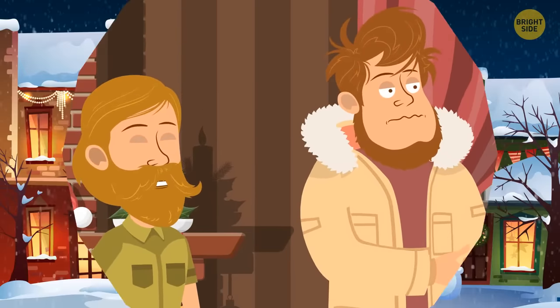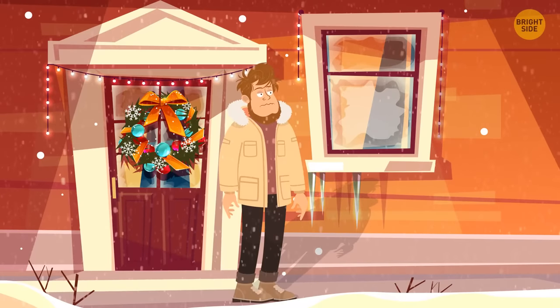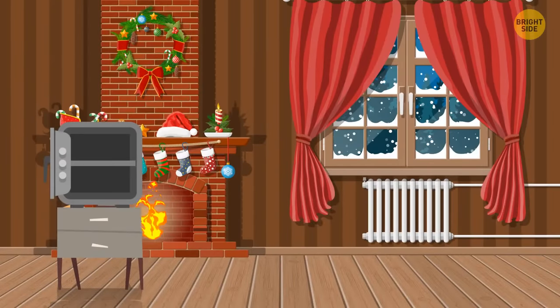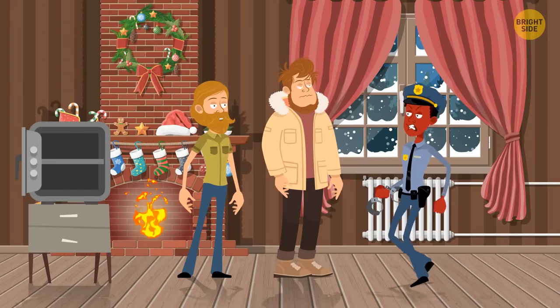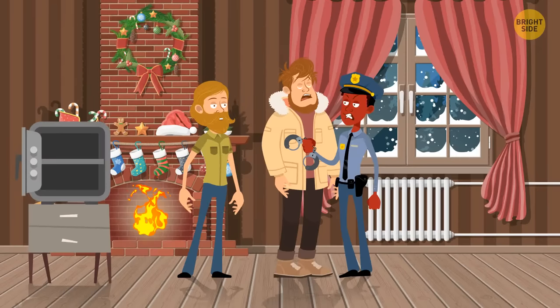"I heard some noise coming from Mr. Harrison's house yesterday. I came up to the window to check if everything was okay. It was very cold, and the window was completely frozen. I breathed on the glass to unfreeze it a bit and saw that everything inside was in a mess. I immediately called Mr. Harrison." "And now," Detective Anderson said, "tell us where the stuff you stole from your neighbor is." How did James understand Adam was guilty?